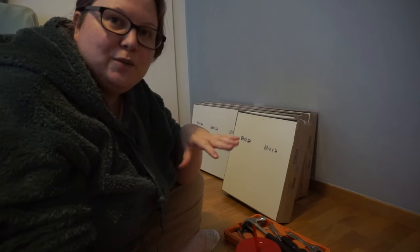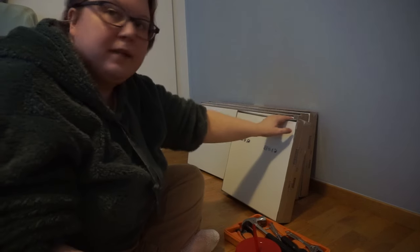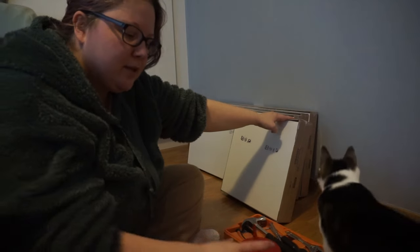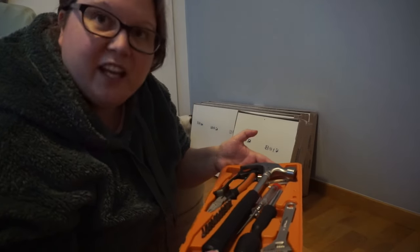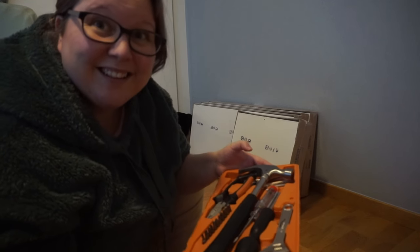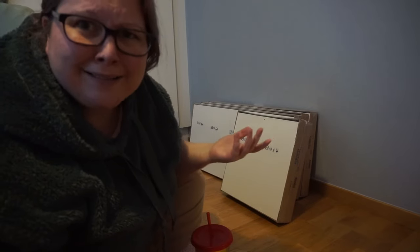To feel a tiny bit more accomplished with this task, I'm going to build the smaller one first. This one is not going to be painted. Hi, Tom. Also, can we appreciate my broken IKEA tool thing? I don't want to call it a box anymore. It's a thing that just houses things.